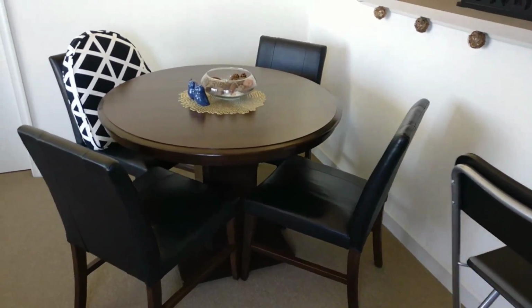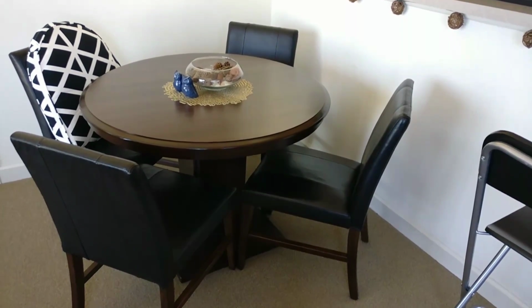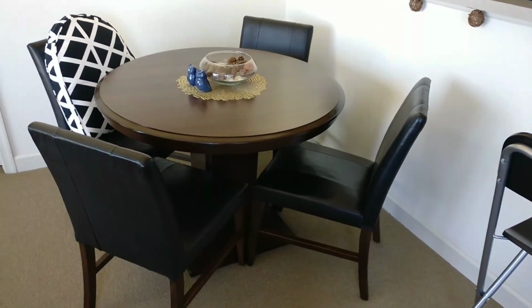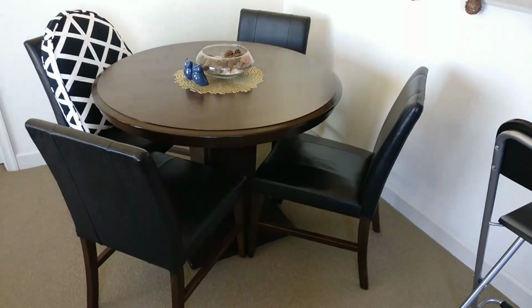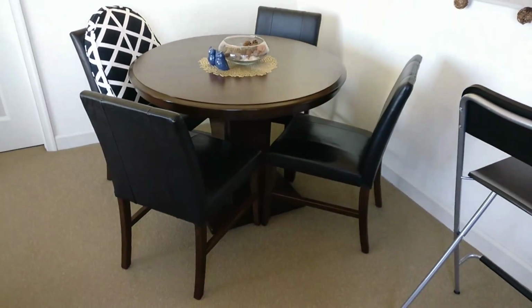I actually got this dining set from an ad on Facebook Marketplace, I want to say, or maybe it was like Letgo or OfferUp, one of those three apps. And they were actually selling this for $60 for the table and all 4 chairs.